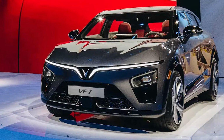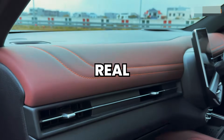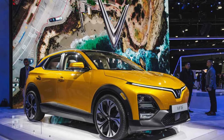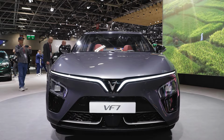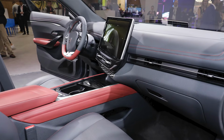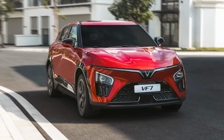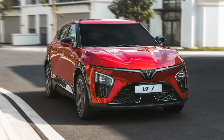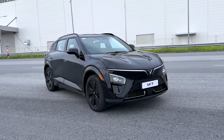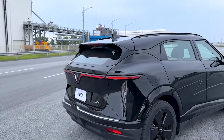The VF7 is aimed squarely at families who want a practical, stylish EV with real range and modern features without breaking the bank. If the VF6 is the entry point for singles and young couples, the VF7 is the upgrade path, the EV you buy when you need more space, more performance, and more confidence in long-distance driving. The verdict? The VF7 looks very promising on paper. It undercuts the Model Y on price, offers similar range to the ID.4, and brings Italian design flair that helps it stand out from the crowd.